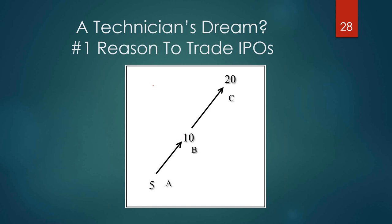Now, here's the beauty of an IPO. They really are a technician's dream. This is the number one reason you should consider trading IPOs. When it comes to technical analysis, everybody agrees on price. In fact, when it comes to fundamental analysis, when you go to make your trade, at that particular moment, everyone agrees on price. So no matter what your methodology is, fundamental or technical, at the moment you buy the stock, you are all agreeing on price.